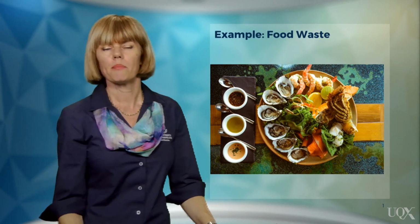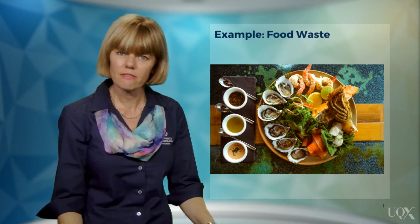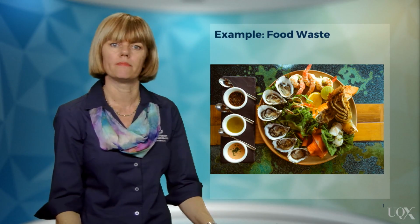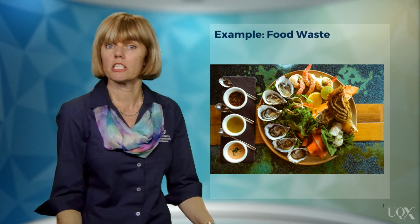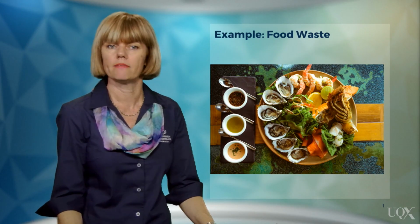Clever design is about making the desired behaviour the easiest and most convenient choice. In some cases, the guest may not even notice. Consider the example of food waste. This is a big problem for hotels, but with clever design, it might not need to be. Our research is helping to shed some light on this issue. Professor Sarah Donchar is here to explain.